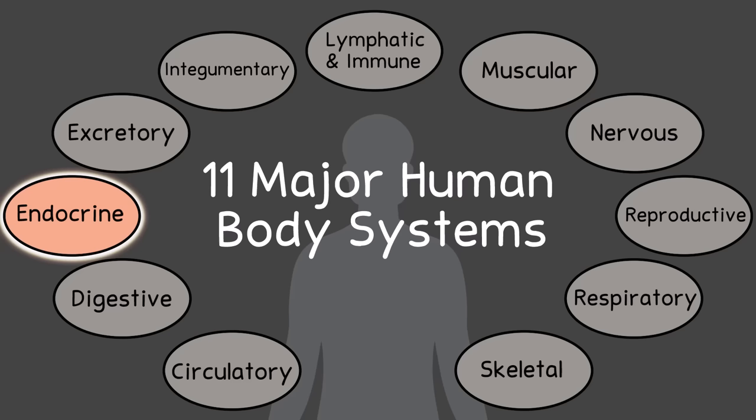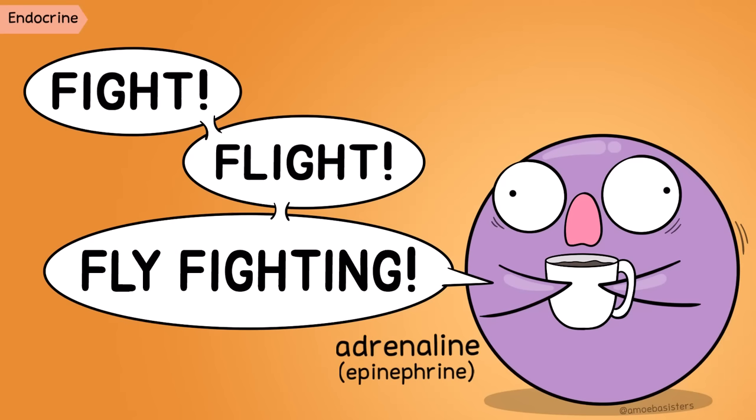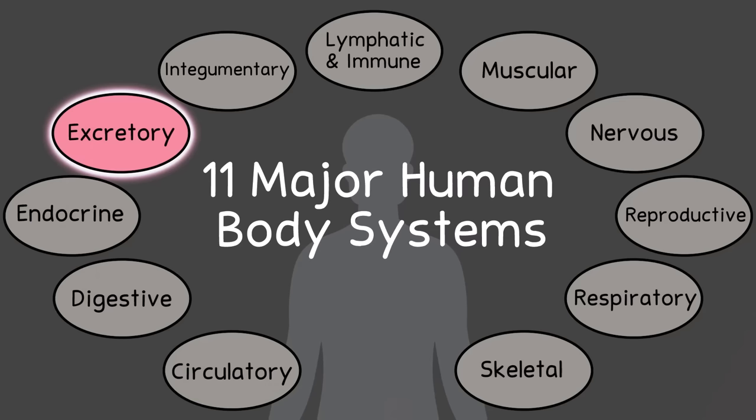Number 3, endocrine system. You know how you're bigger than you were when you were 6 years old? Growth hormone is a hormone that's made a big impact on you. Notice how your heart starts to race when you have a big test that you haven't studied for? That's another hormone, adrenaline. The endocrine system includes many glands that secrete hormones. Hormones have the ability to act as messengers on the targets they bind to in order for some action to occur.